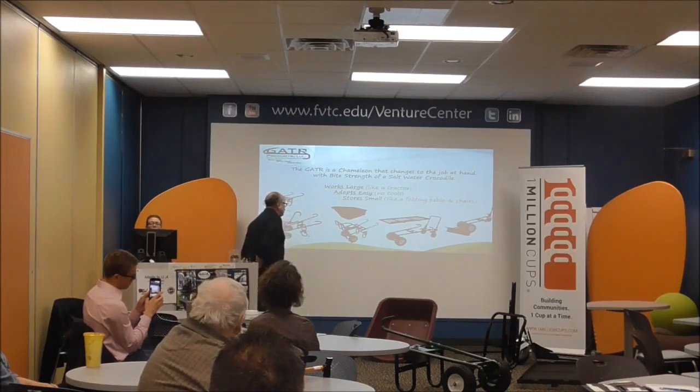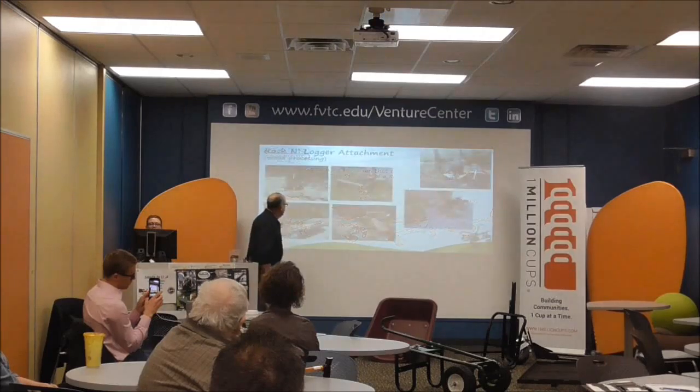It works large, like a tractor. It adapts easy with no tools required, and it's sort of small, like a bowling ball. So all these are attachments that fit into the Gator.